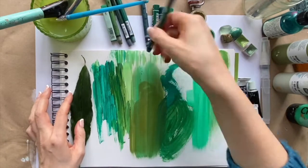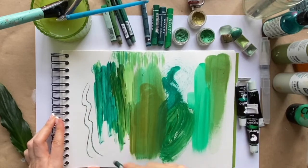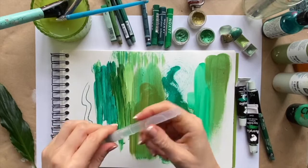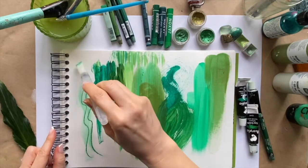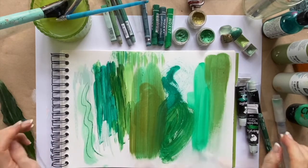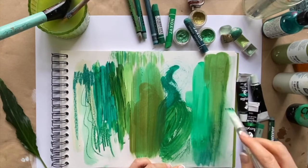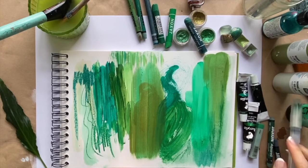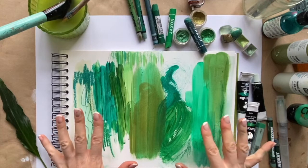And then here I have more greens to try out. These are water soluble, so I have this little water brush pen. Make this flow a little bit more. So I put music on. I enjoy also, I feel I want to get my hands into the paint.